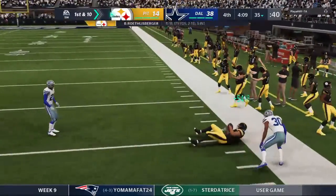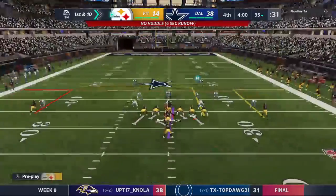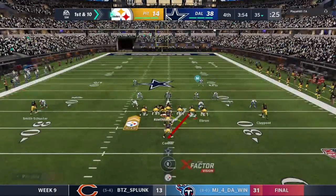Now a leaping catch. He's got it. And up to the 35 before they're able to knock him down. Give him 10 yards there, and about by the nose of the football, he's going to have a first down.